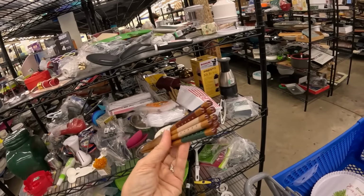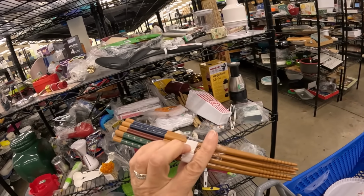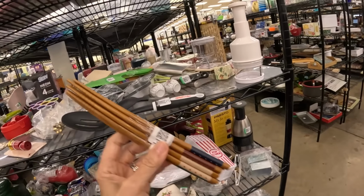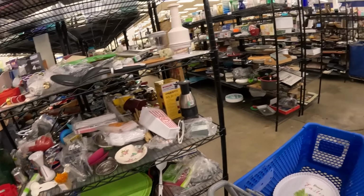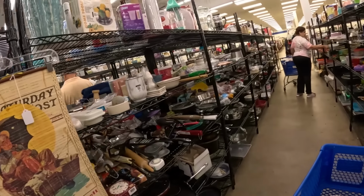How does one tell when chopsticks are valuable? I have no idea. I do like the wood of these. $1.99. Yeah, I think chopsticks must be very plentiful. Millions and millions of chopsticks made every year. Just guessing, but a lot of people use chopsticks, so I guess a lot of manufacture.